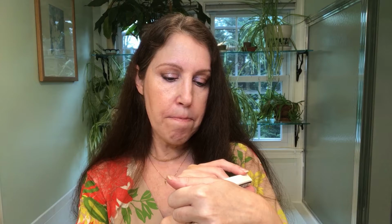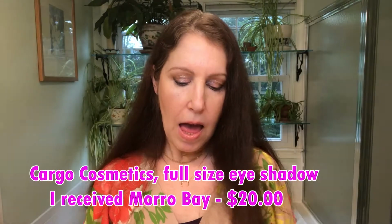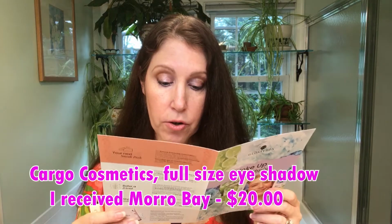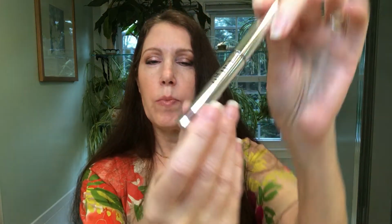Then we got by Cargo Cosmetics. It's an eyeshadow stick. And this is worth $20. Great value. They offered 3 colors this month: Botany Bay, Morro Bay, and Sandy Bay. And I have the Morro Bay. And I hope the Morro Bay is brown because I don't need any light shimmers. Oh, good deal. It is brown.